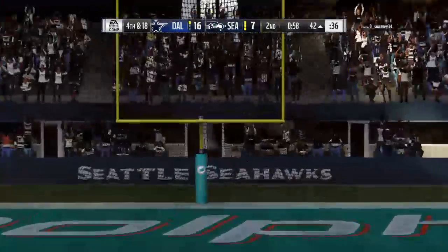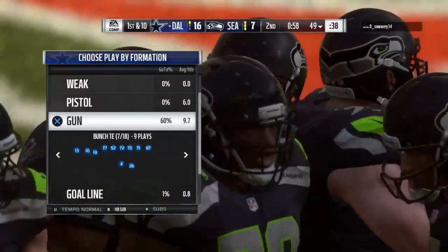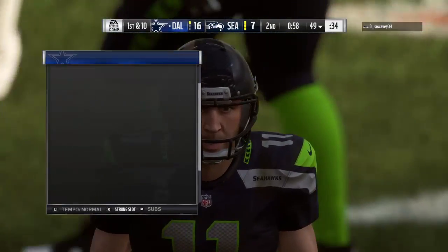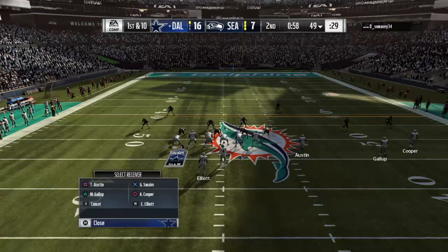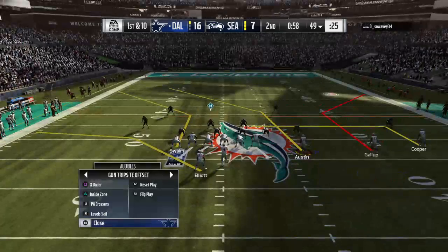And that one's not going to get there. Not enough juice. An ambitious effort, but it's well short. And this score will stay right where it is. And this is one of the risks you run when you attempt a long field goal. If you miss, the defense takes over at the spot of the placement. So now they've got a chance to get one more drive in before halftime.